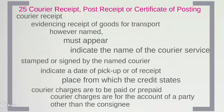Article 25 talks about courier receipt, post receipt or certificate of posting. If the LC calls for or permits shipment by courier or shipment by post, then the document submitted, the courier receipt, should evidence receipt of goods for transport. The courier receipt can be however named. The courier receipt must appear to indicate the name of the courier service, and the courier receipt must be stamped or signed by the named courier.